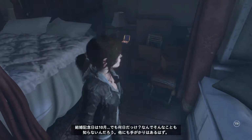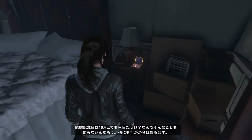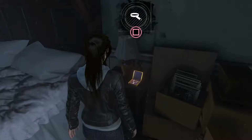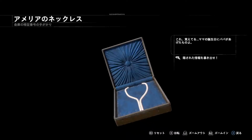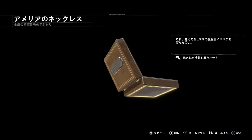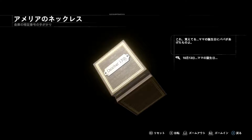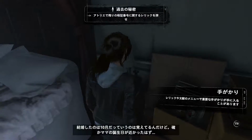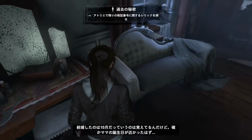The anniversary was in October. But which day? I can't believe I don't know this. There's got to be another clue somewhere. I remember this. Dad gave it to Mum on her birthday. October 13th, Mum's birthday. Pretty sure my parents were married in October. I think it was close to her birthday.